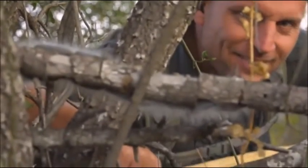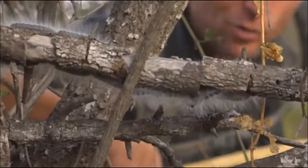Isn't it incredible? These, by the way, turn into moths. But have a look at that. Not something that you want to get in your t-shirt.